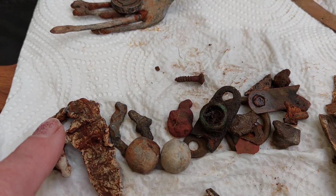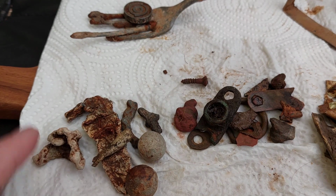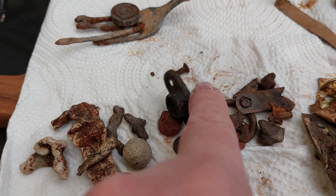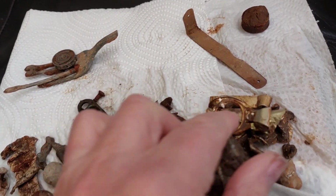Not that much lead this week. A couple of musket balls. Not much. Scrap, as you can see, there's a screw there. D-buckle. Not good. And here, I've just put this all together.